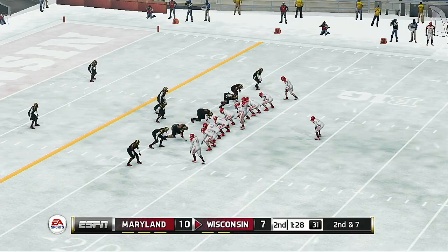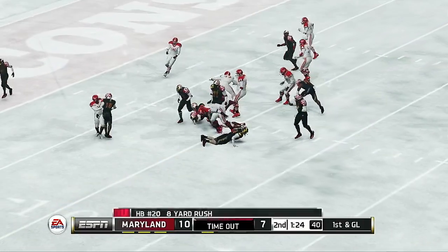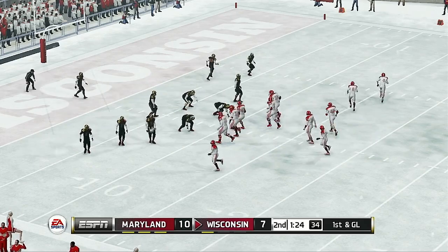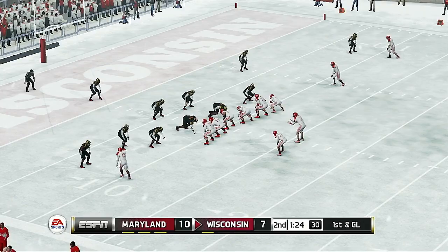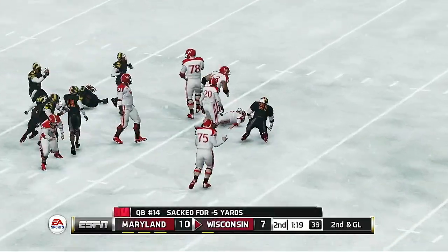Three down. Let's go. And we got Mike, number 53. Nice run to the left there. They're really putting a nice drive together right now. And it seems right now this defense is having a hard time guessing what the offense is up to. He's on the run. He gets sacked on the play.